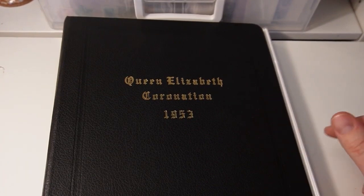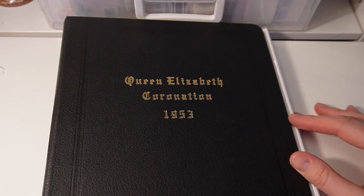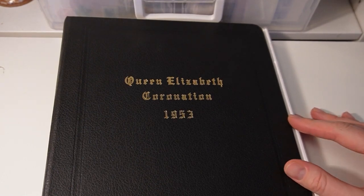What an interesting bit of history. And to be a fly on the wall in the collection room as they go through and categorize the royal family's collection. Very, very, very cool.